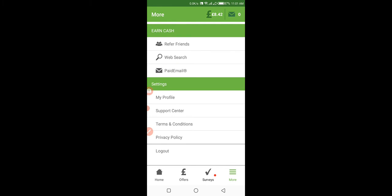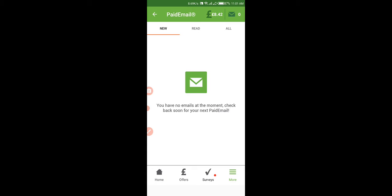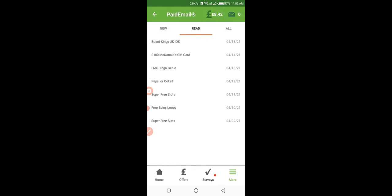And let me be very sincere with you, paid mails don't come every day. If they find out that you are frequent on the site and you do other tasks, they will continue to send you paid mails. But ordinarily, you're not going to have paid mails all the time. So you just have to keep being frequent on the site. That way you earn more paid mails, and once you read, you get paid instantly.